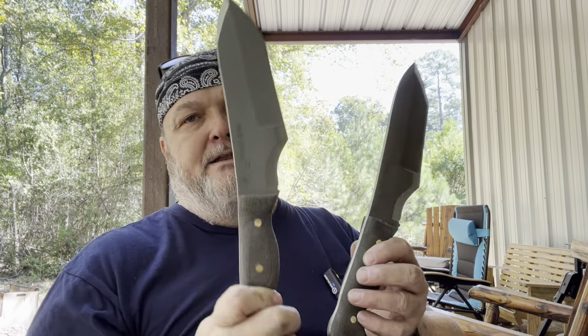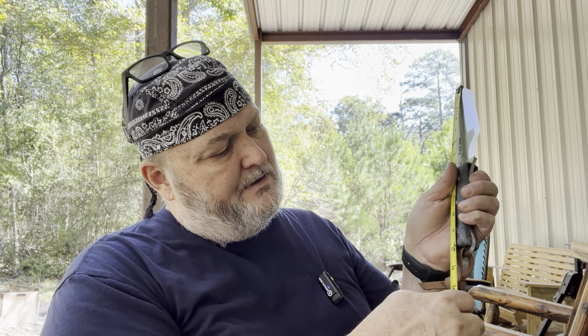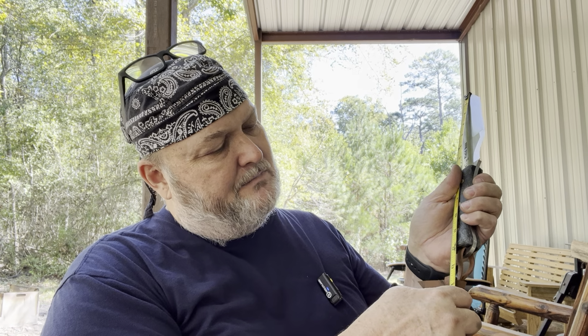All right, now I have 10 Field Boss first runs in AEBL. I've got 2 in OD green canvas micarta with brass pins. I've got 2 in black canvas micarta with brass pins. And somebody had asked me what the blade length was to the handle. It's about 7 inches. Overall, including the extended pommel, is 12 1/4.